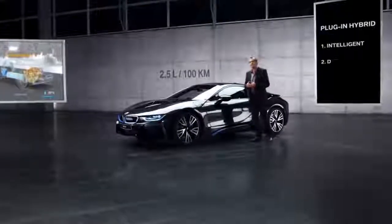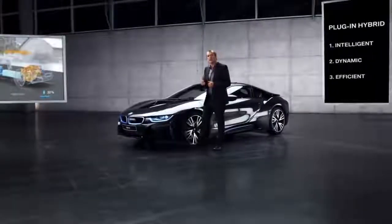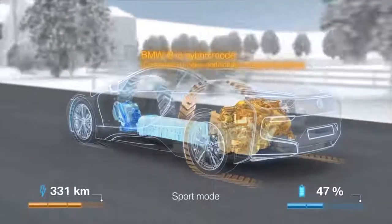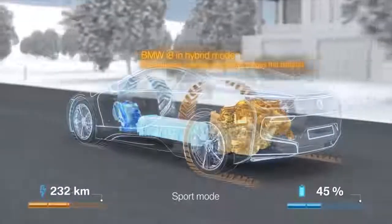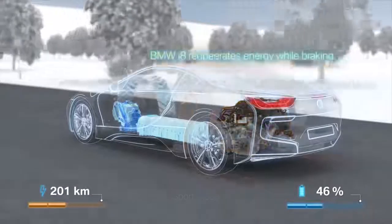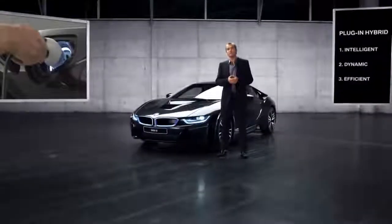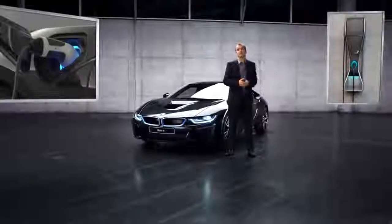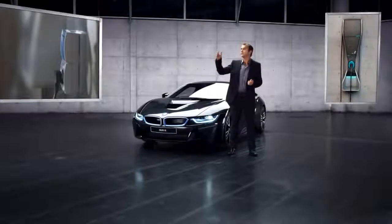Now, you might argue that a battery has only so much power and is quickly drained, but when not in full boost mode, the kinetic energy of the moving car recharges the battery. Or, simpler put, the battery recharges while you drive your BMW i8. Even the energy when you hit the brakes is being recuperated. Back at home, to top up your battery, all you have to do is plug it into your BMW i wall box. If there's no wall box available, you may also plug it into a common wall socket.